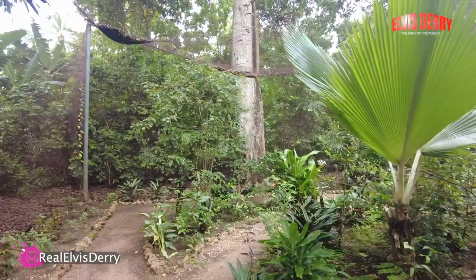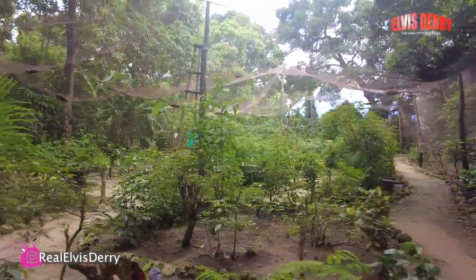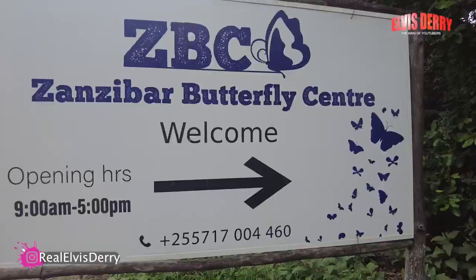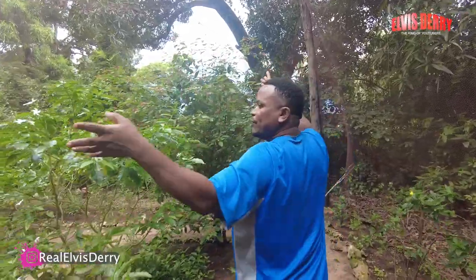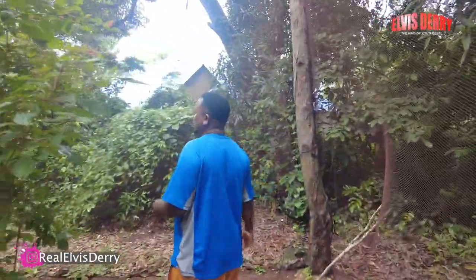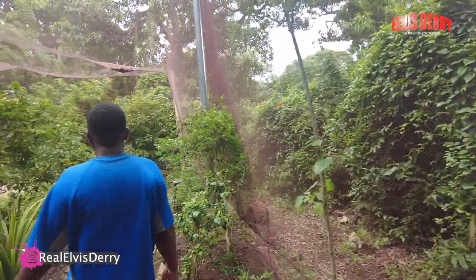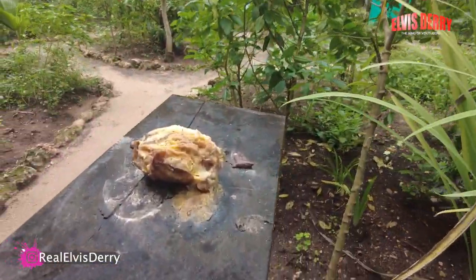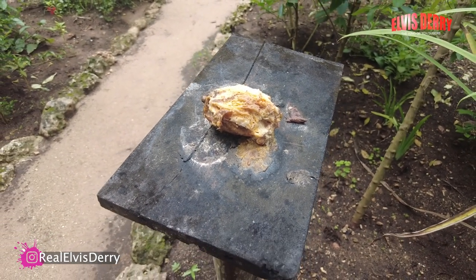Okay, well, let's walk around to see the different species. I really like the garden. It's a good one. Thank you. So when it's raining, butterflies won't fly, they hide. They're active when the sun shines. We put mango, better food for butterfly, but they prefer rotten ones, not fresh ones.